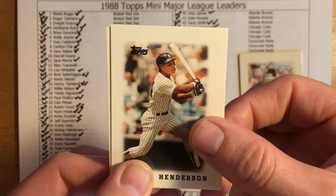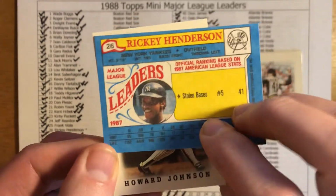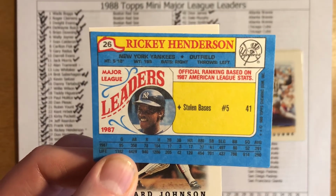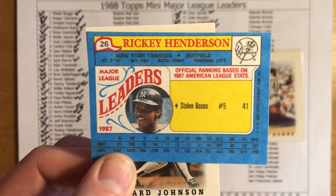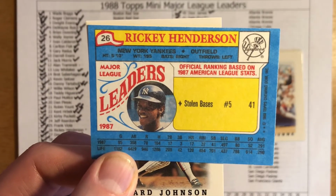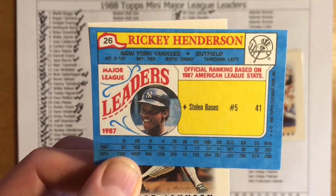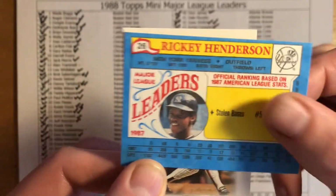Okay, so here's the reveal. Did we get Howard Johnson to complete our set? Yeah, we did. All right, cool. So yeah, Rickey Henderson was 5th in stolen bases with 41. Looks like the reason why he didn't lead the league was he only played in 95 games in '87. I think I missed that when I was doing my review video. Even though only playing in 95 games, he still managed to hit 17 home runs, driving in 37 RBI from the leadoff spot, 41 steals, and a .291 batting average.